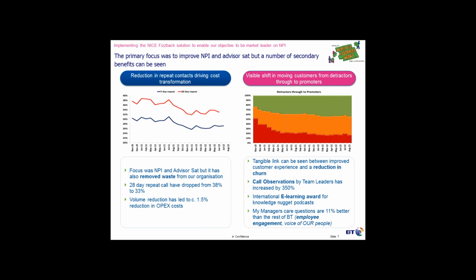Just further on the benefits, on the left-hand chart here, an indirect but absolutely welcomed value is that we've seen a reduction in our repeat contact rates. So on the left-hand chart, the blue line is 7-day repeat contacts back into our business, and the red line is 28-day repeat contacts back into our business. You can see that our 28-day, interestingly, we've seen a reduction from 38 to 33%. Now the consequence of that is circa 1.5% reduction in our OPEX costs.